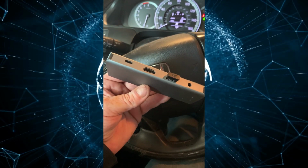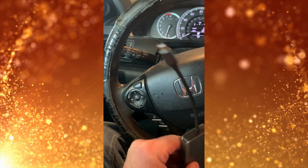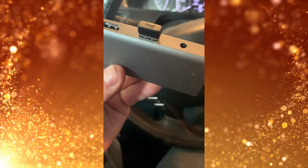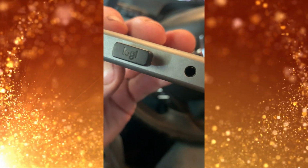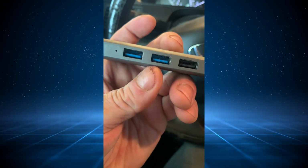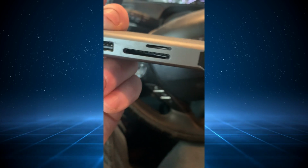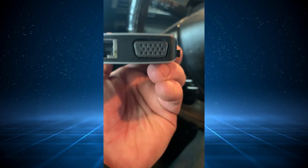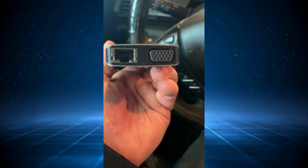This is a USB adapter to USB-C with an HDMI, a USB-C input, USB input with a Logitech dongle for the scroll mouse, 1/8" stereo headphone jack, 2 USB and another regular one, and an SD card reader. Oh yeah, and Ethernet and the old school monitor input for VGA. And it's made by Powerlacken.